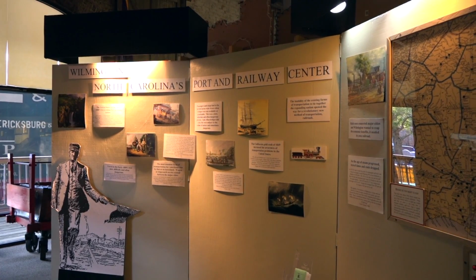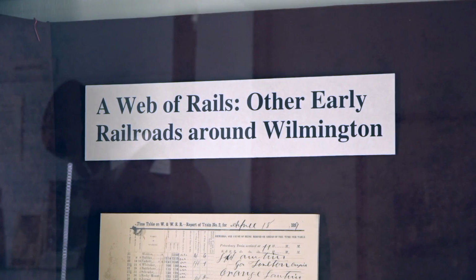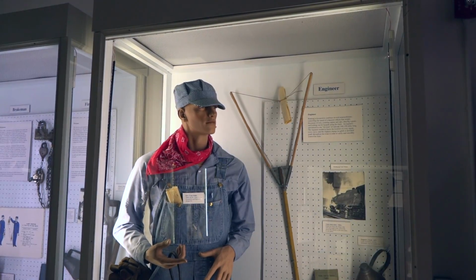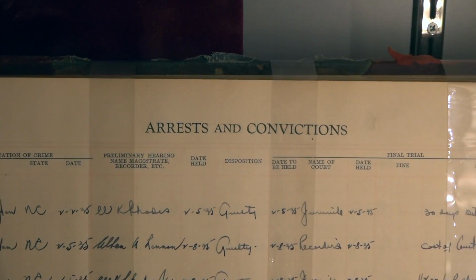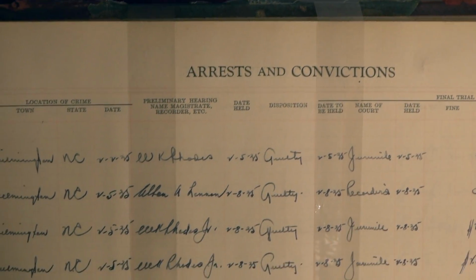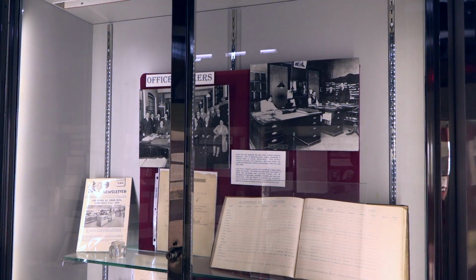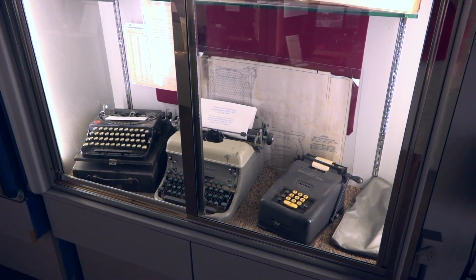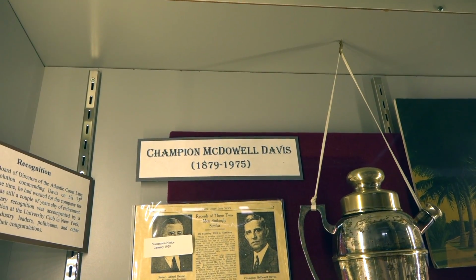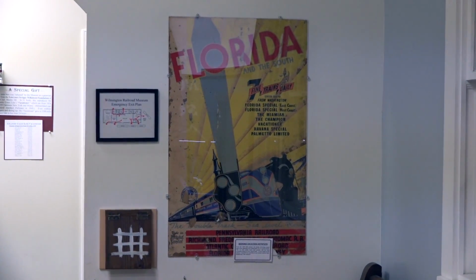Inside the Wilmington Museum, curators and volunteers have done a first-rate job with artifacts and the stories that go with them. How an engineer dressed and some of his tools. An ACL Railroad policeman's logbook and some of his tools. Company office workers and the machines they use to keep the business side of things moving. Popular Atlantic Coastline President Champ Davis has his own section. Safety artwork from the early days.